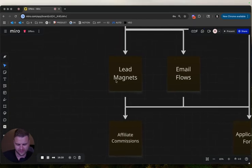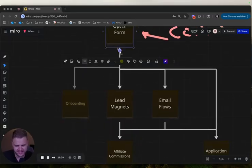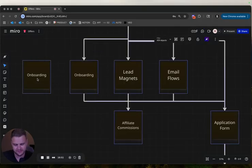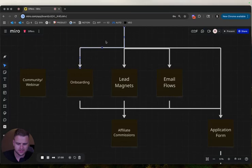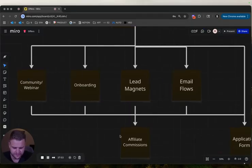I'm actually going to add one more here, and I'm going to go onboarding, because this is kind of an awkward place to put this in the drawing, since that kind of implies that they became a client. But you're going to get a lot of these affiliate commissions from your onboarding. You could also put that inside your community, for example, community webinar. Look at me, I'm adding to the thing live. Can you imagine? So let's make it all nice and tidy, because that's what should be done, of course. So community webinar, that kind of stuff. Those are going to pour into your affiliate commissions.